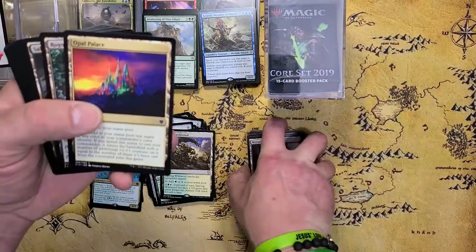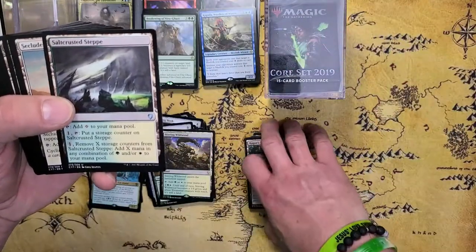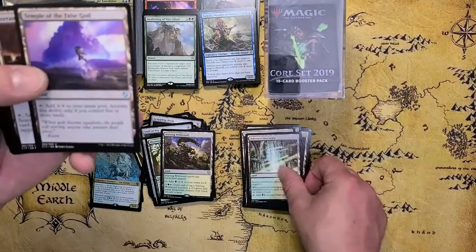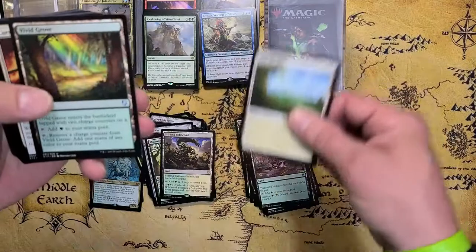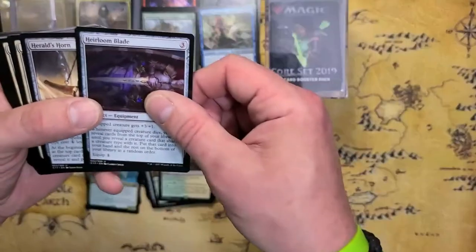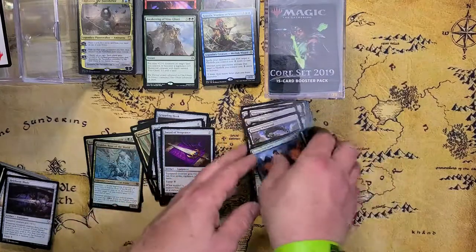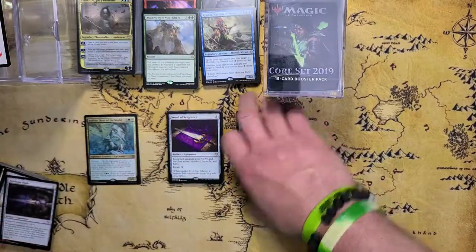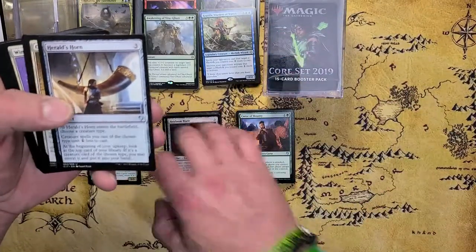Myriad Landscape. Opal Palace. Rogue's Passage. Salt Crusted Step. Secluded Step. Guild Gate. Sanctuary. Temple of the False God. Terramorphic Expanse. Tranquil Expanse. Thicket. Meadow. Grove. Curse. Curse. Heirloom Blade. Actually, let's go ahead and put the lands over there. Get all the equipment together. We got Heirloom Blade, Herald's Horn, nice.